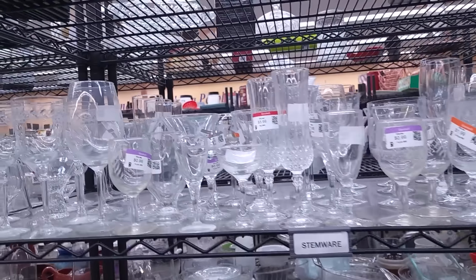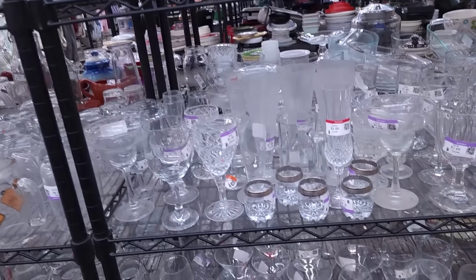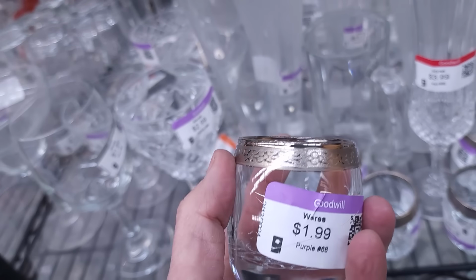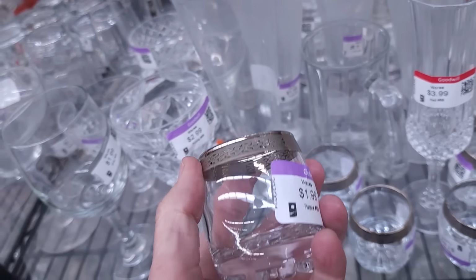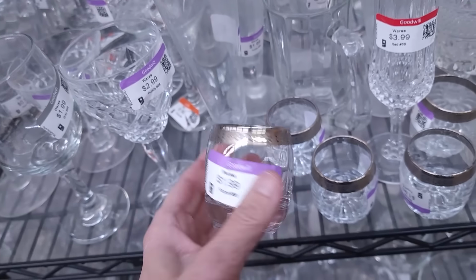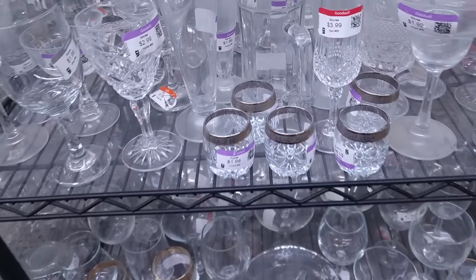And glassware is another thing that I am kind of veering away from for now. Although those are really sweet little glasses. These could even be platinum and not silver. These companies used real silver, real gold, real platinum for making the rims on these little glasses. Those are tempting. They're very, very tempting. But I'm going to back away from them.